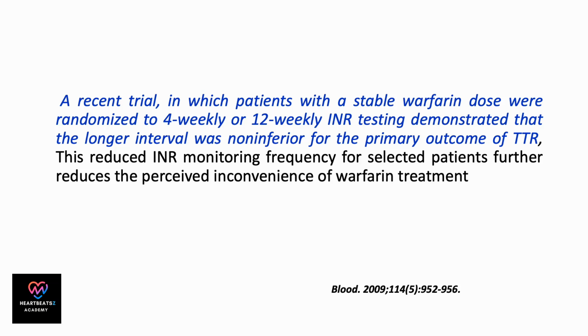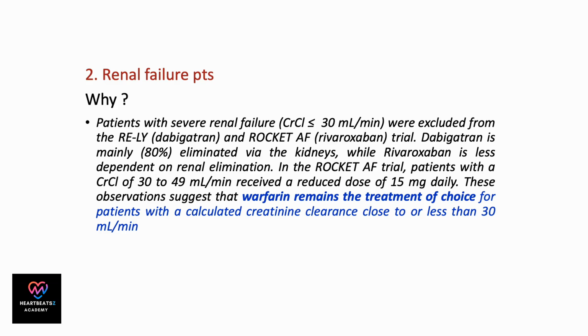A recent trial demonstrated that reducing INR monitoring frequency for stable warfarin patients is non-inferior for maintaining therapeutic range, reducing the inconvenience of warfarin treatment.